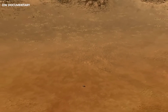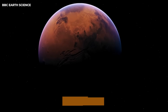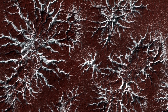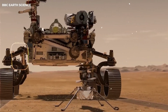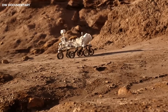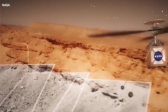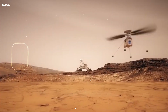We also have an aerial shot of the rover from the Mars Reconnaissance Orbiter, captured on February 26, 2022. Taken from space, this image gives an impressive overview of the rover's position relative to Mars's surface features, including the Mars formation. Then there are reciprocal photos of Perseverance and Ingenuity, depicting the rover and its helicopter companion as they capture each other in their respective frames.